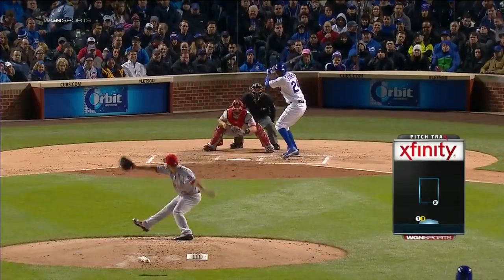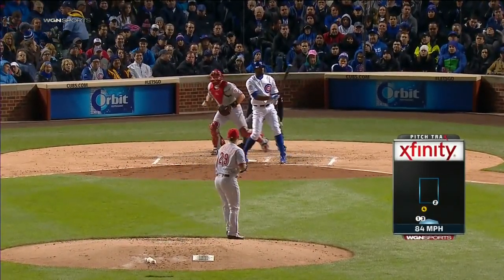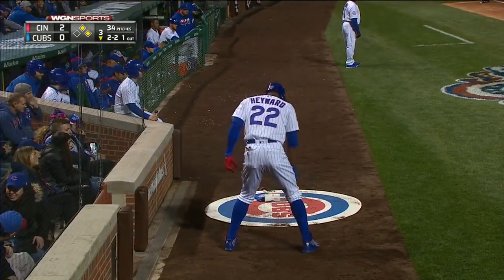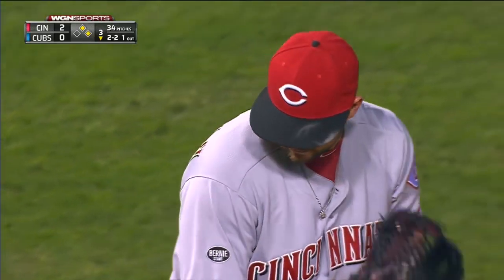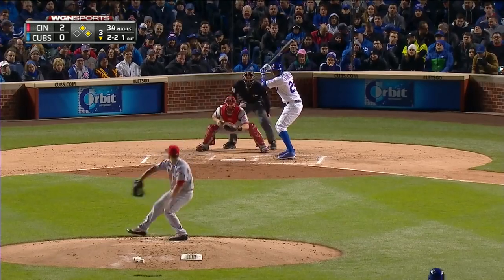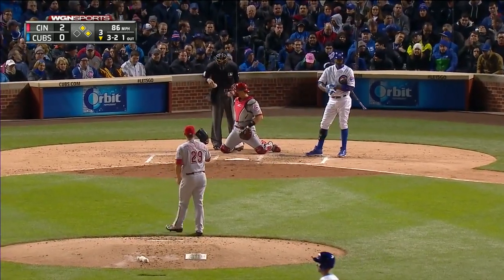Pat, that's that veteran presence behind home plate. Mesoraco knowing that Finnegan is a little erratic. 2-1 count. Fowler's probably looking for the heater, and he goes with the changeup. Good pitch. Cubs trail 2-0. 2 men on, 1 away. Bottom of the 3rd. And the 2-2. Down low, and it's full.